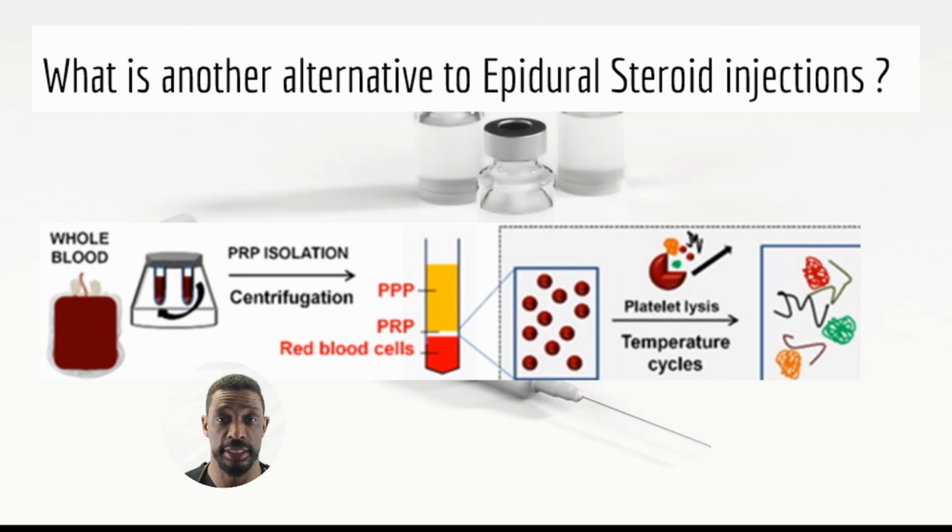So one of the things to look into is the context of platelet lysate as a potential benefit for having those radicular symptoms that you would normally use an epidural steroid injection for.